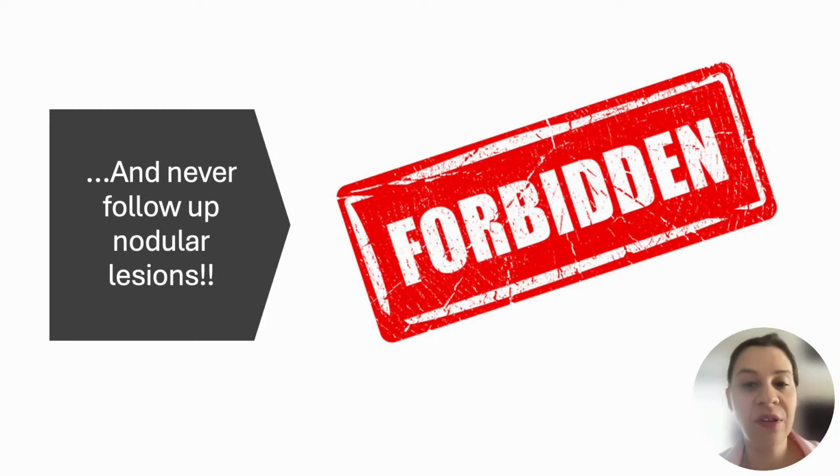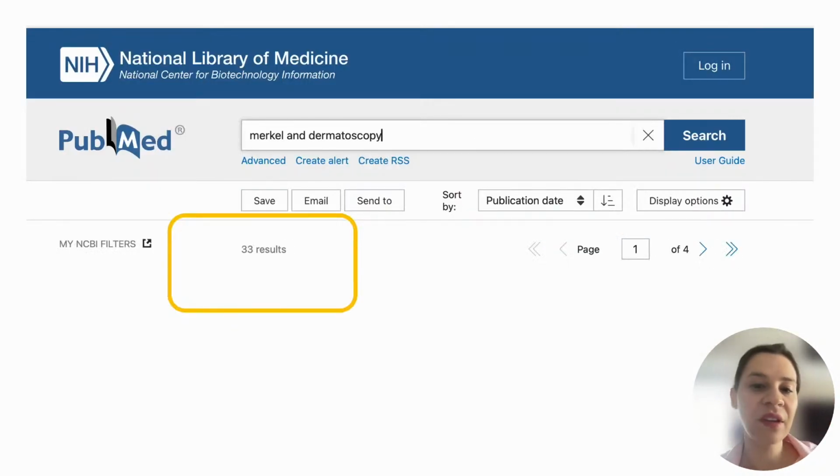So never follow up nodules, just excise if you cannot name it. If it's benign, it's not a mistake. If we go to PubMed, and this is the search that I did this morning right before recording this presentation, we find 33 records. So that's not really too much. And I remember doing this a while back too and thinking, wow, we can do better.